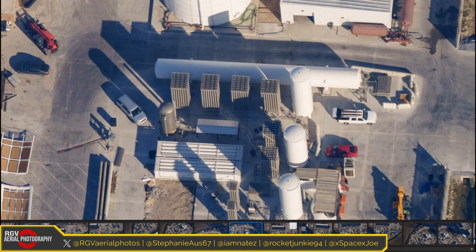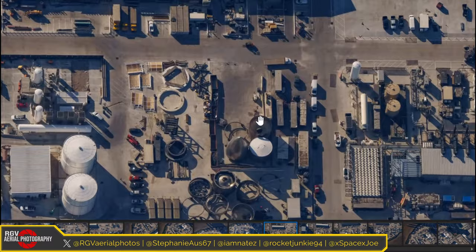I'll go over to the rocket garden. Oh, the scrap area here. Not lots changed here either. Or there, to be honest.